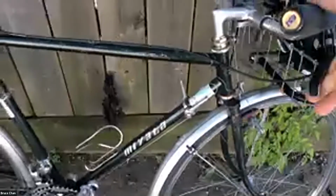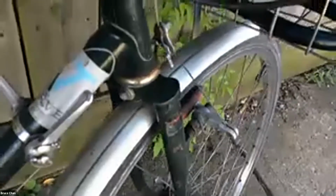My brakes right here are nice and tight. This is the back brake. We have two brakes, one in the front and one in the back, so you've got to make sure both of them are nice and tight. My back one's nice. My front one's nice as well. I'm going to start squeezing so you can see how it goes.